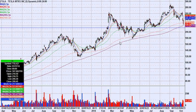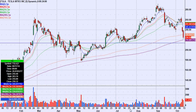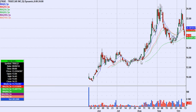Tesla is nearing, let me zoom in a little bit, nearing the July lows, which appear to be around 213.60. So I've got a line on my chart. If Tesla gets down to that area, and there's a 200-day, so it could flush down through the 200-day, test this support and maybe end up closing back at or above the 200-day. So I'll be watching Tesla for a reversal too, and TRUE.